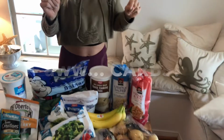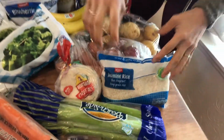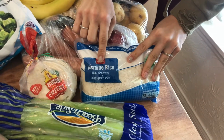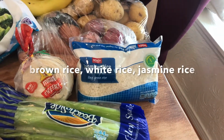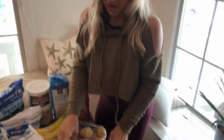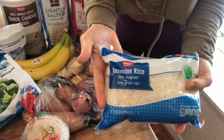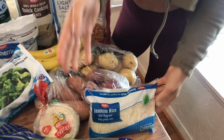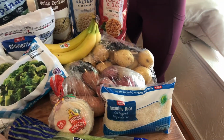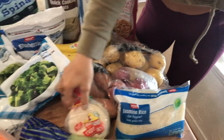So let's go. All right, on this half, I have my carbs. So one thing that we have found that we absolutely love is jasmine rice. Now you can eat brown rice, you can eat white rice, you can eat jasmine rice, it doesn't matter, okay? Rice is rice. But find which one works best for you. We happen to love jasmine rice, okay? And I use the rice cooker to cook all of them. I don't make it super complicated, it's super easy, and it's ready when I get back home.